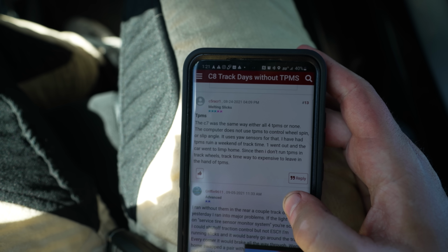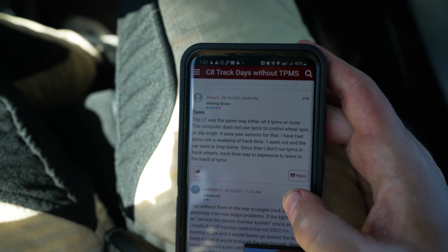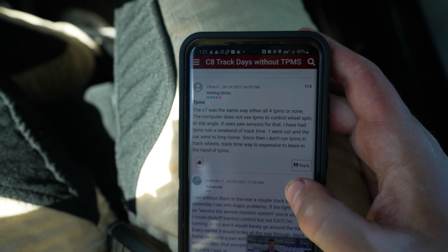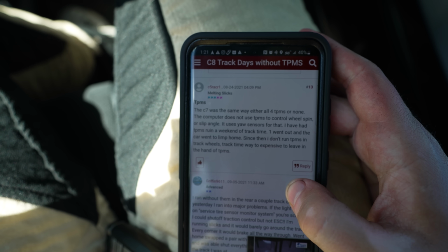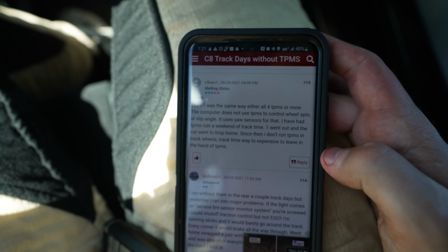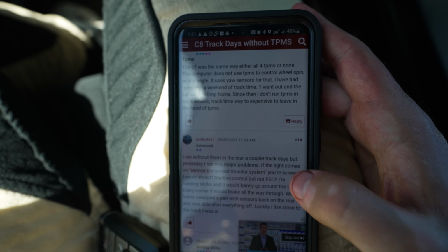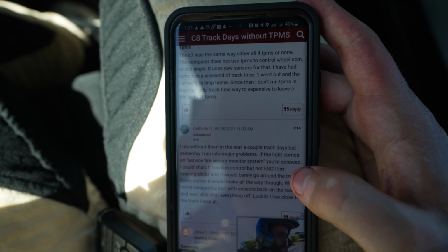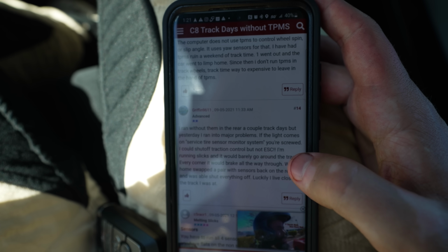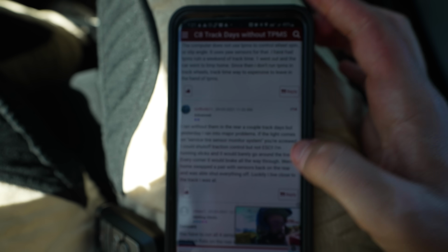The computer does not use TPMS to control wheel spin or slip angle. It uses yaw sensors for that. I have had TPMS ruin a weekend of track time. One went out and the car went into limp mode. I ran without them in the rear a couple track days, but yesterday I ran into a major problem. Service tire sensor monitor system. You're screwed. I could not shut off traction control.